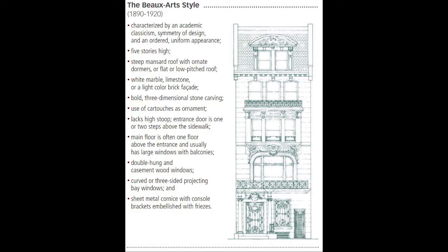Lacks a high stoop. Entrance door is 1 or 2 steps above the sidewalk, so similar to this Anglo Italian. Main floor is often 1 floor above the entrance and usually has large windows and balconies, as this does, the balcony. Double hung and casement wood windows, so these are double hung. Curved or 3-sided projecting bay windows. I'm not sure if that's a bay or not. They're calling the oriels bays, clearly from the other example too. Sheet metal cornice with console brackets embellished with friezes. Not so much here. We're not seeing the frieze, but that would be the fascia if it had an ornament in it.